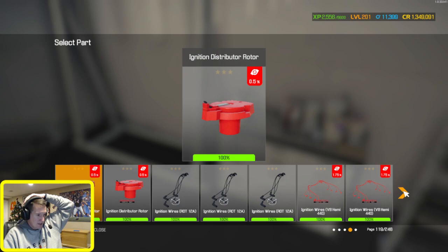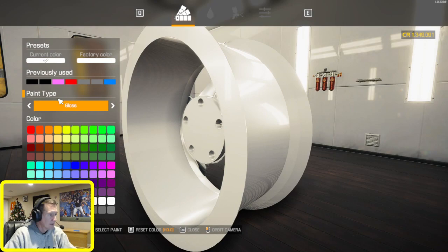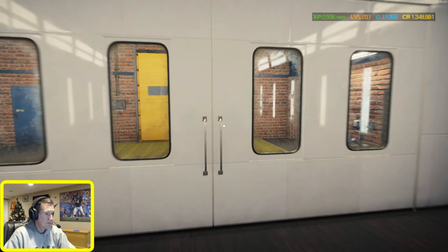I guess this didn't take terribly long, but it is just another step, right? Oh, I passed it. Rim Modern 2. Recently used, and paint. There we go. Rims are done. All right, so we painted our rims black.